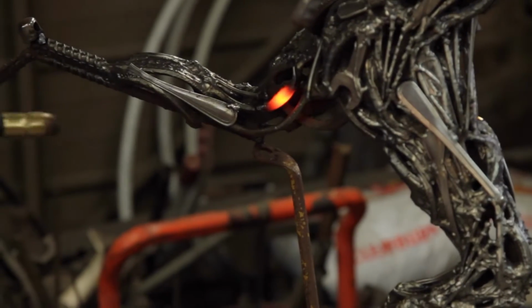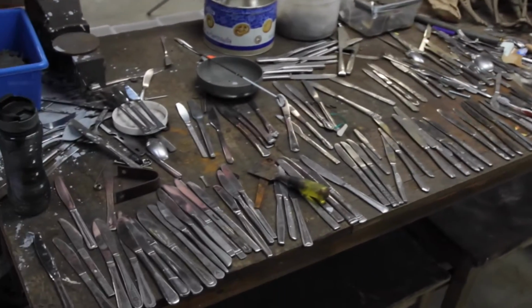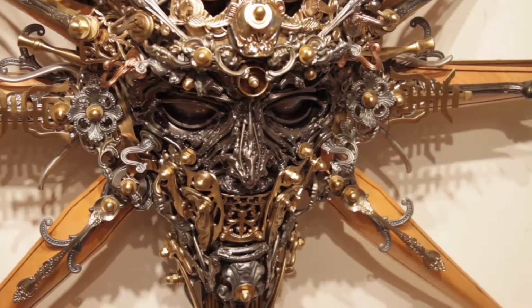It just clicked. Using almost any kind of metal he can get his hands on, Carl Sean creates massive, life-size sculptures. Actually, there's a life-size heron in there right now. And then you have another piece, which is Nexus 4, the fourth mask piece that I have in a series called the Nexus series.